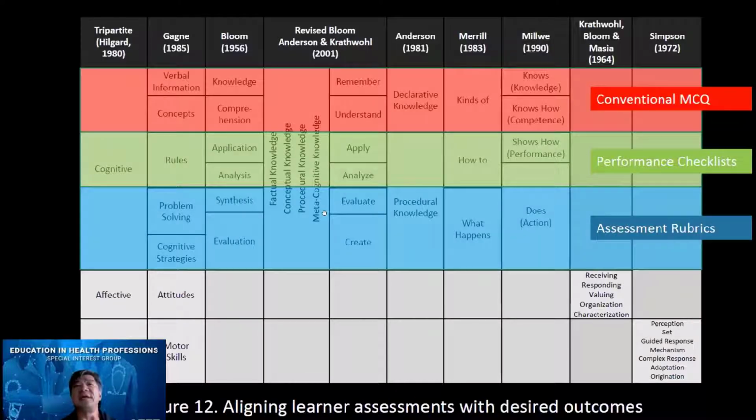With this, I suggest that as general guidelines, conventional multiple choice true false questions are really good and efficient for assessing the acquisition of verbal information and concepts where there's one correct answer or one way of deriving the answer. Performance and product checklists are very good for rules and application, where again, you have one correct way of doing things or one correct answer. But when you start getting to higher order thinking and more complex, ill-defined domains, that's where I recommend using assessment rubrics, which give you more of a general criteria for achieving or demonstrating competency.